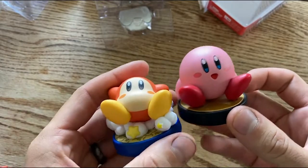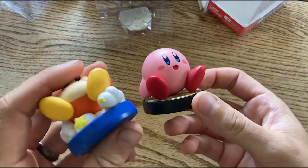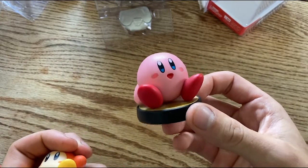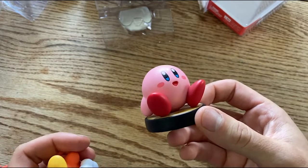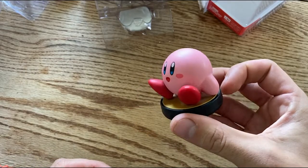And with Waddle Dee, I think there's only one Kirby, as far as the whole Kirby line and the Smash Kirby line. I only need Smash King Dedede, and then I have every single Kirby amiibo. But I mean, that one seems pretty expensive as well, so I guess that's one for another day.